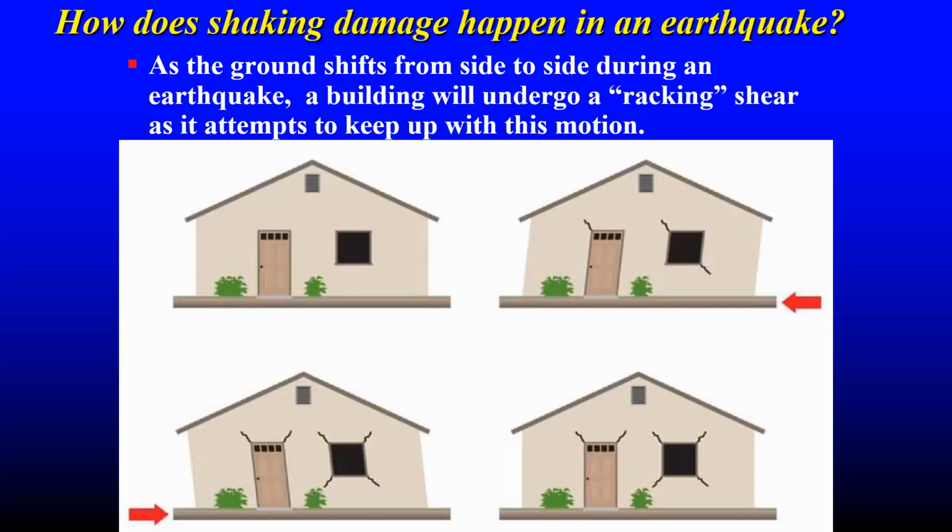As you can see in this picture, the skewing of a building from side to side can lead to cracks at the corners of windows and doors. These cracks are often evidence of internal damage that does not show, but can lead to the eventual collapse of the structure. Although this simplified picture shows only left and right movement, in reality, the motion can be in many directions, including a twisting of the structure.